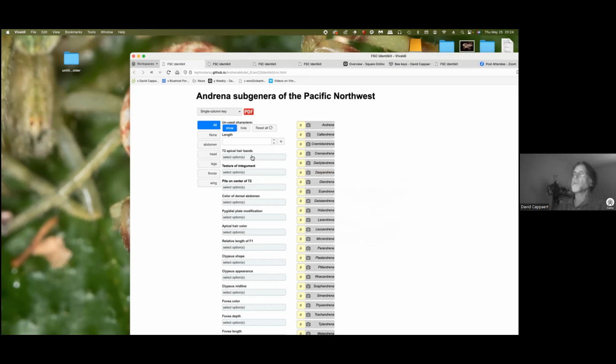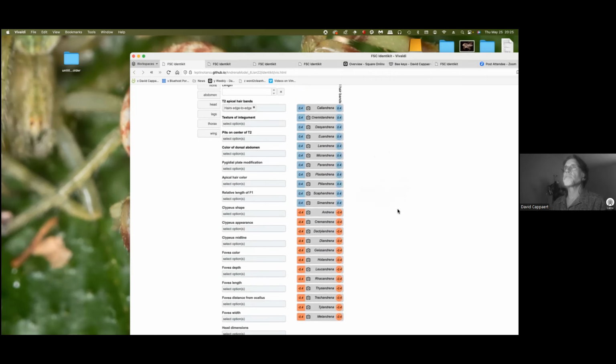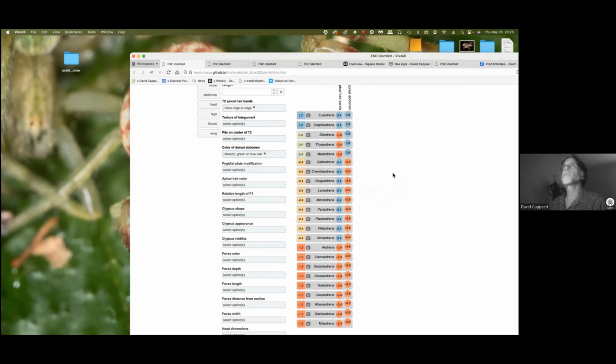So this is an interactive key, not a dichotomous key, right? So you get to choose whatever characters you want to pick. So I'm going to pick, for example, right here, apical hairbands edge to edge, just like a halictid will have. And when I do that, I cut my choices in half. And if I say its abdomen is metallic, I've now cut this to 2 that are total matches for that.